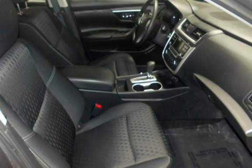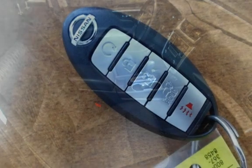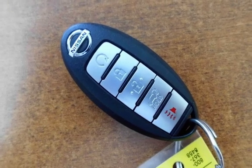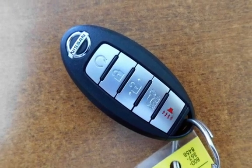Estimated fuel economy for this vehicle is 27 miles per gallon in the city, and 38 miles per gallon on the highway. This vehicle is in excellent overall condition.